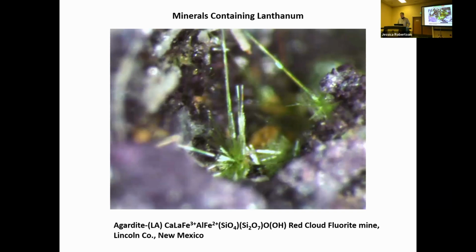All right, so the first one we're talking about is lanthanum series minerals. 86 minerals contain lanthanum. This is one from New Mexico, and it's on fluorite. It also has bastnasite-(Ce) at this locality. The agardites, of course, have 4 of the rare earth elements: agardite-(La), agardite-(Ce), agardite-(Y) and agardite-(Nd). So there are 4 rare earth agardites.